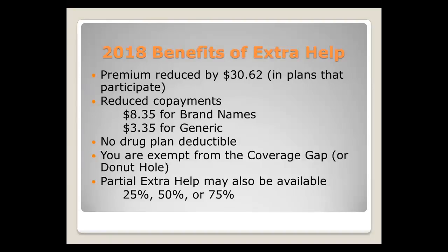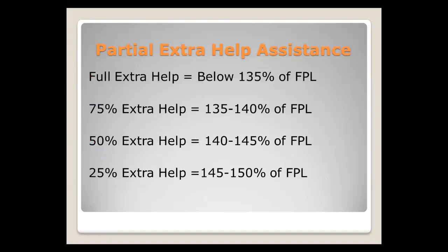We also talked a little while ago that there are some people who are within the LIS extra help income guidelines, but they're only going to receive partial assistance. This is how those folks look. If you are below 135% of the federal poverty level, you get full extra help, 100% of all the benefits we just talked about. If you make between 135 and 140% of federal poverty level, still below that 150% limit, you're only going to receive 75% assistance. Between 140 and 145%, you get 50% assistance, and 145 to 150%, you get 25% assistance.